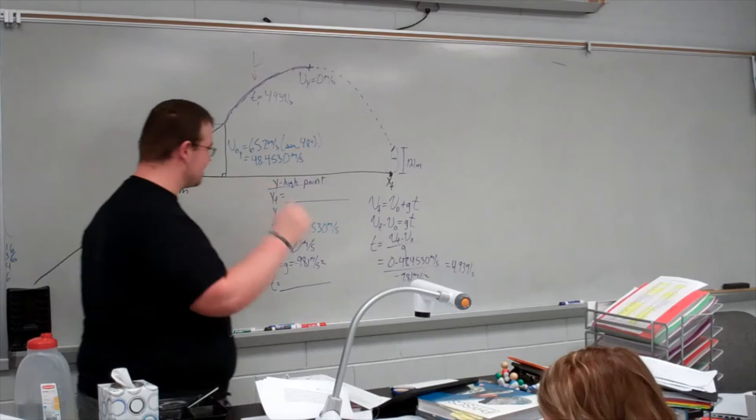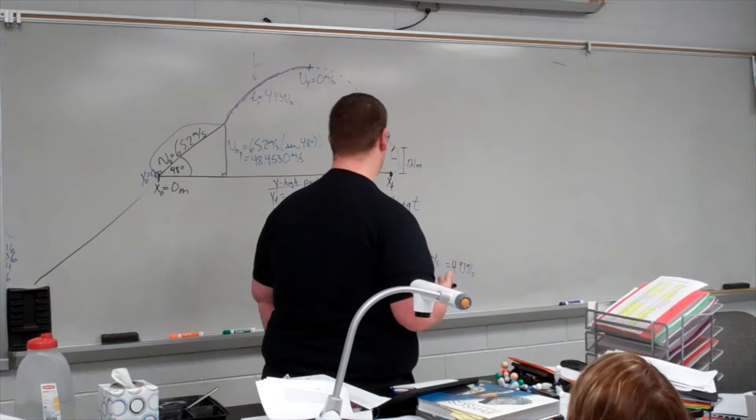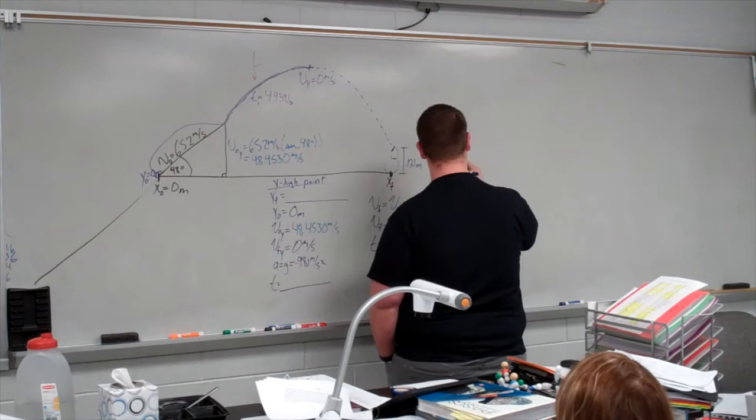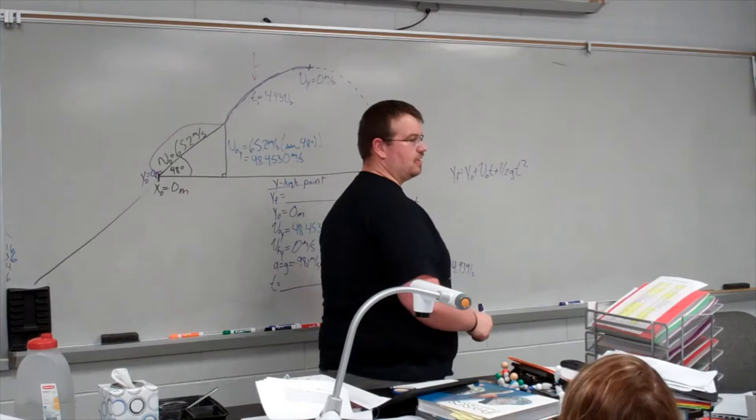All right, so in there, we get that time. Now we need the high point, so we need to find y final. You have two options here for what you can do. So y final equals initial position plus initial velocity times time plus 1/2 gravity times time squared. Make sure time is squared, not gravity. Remember, the y initial is zero.